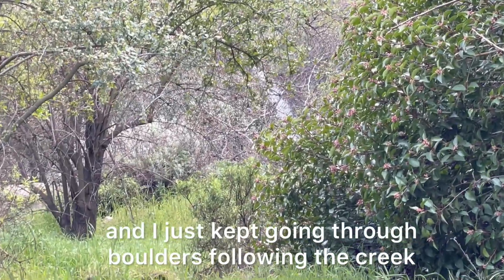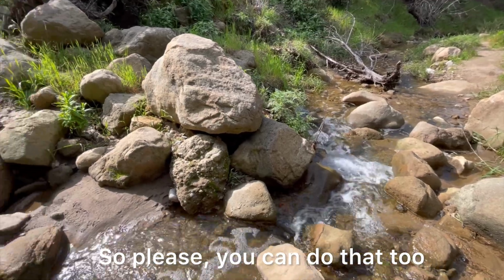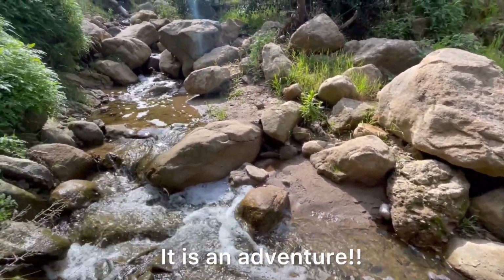I missed that part and I just kept going through boulders following the creek. So please, you can do that too. Be very careful. It is an adventure.